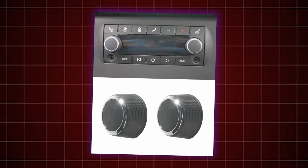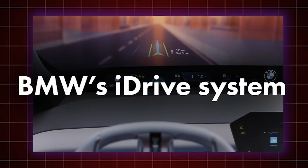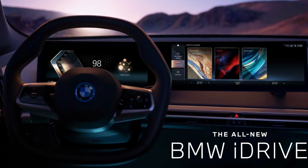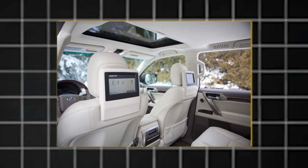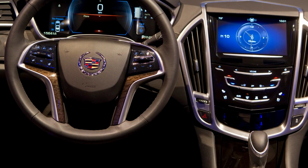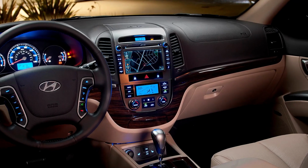Then came the infotainment revolution. Remember when radios had knobs? Those days were over. BMW's iDrive system dropped in the early 2000s and changed everything, letting drivers control maps, music, and AC from a single screen. Fast forward to the 2010s and touchscreens were everywhere. Cadillac's CUE system took it even further with sleek visuals and smartphone-style swiping. Your SUV was now basically a rolling smart hub.